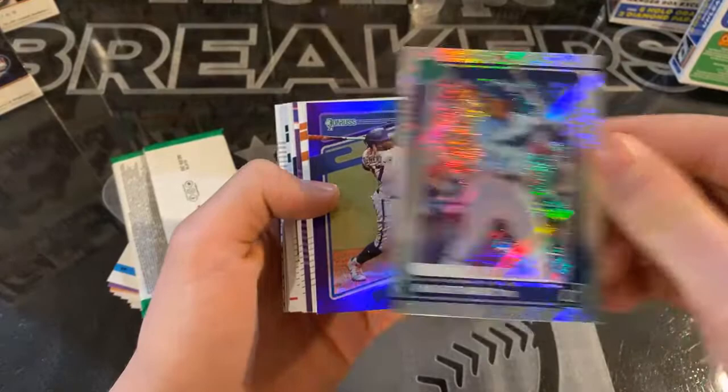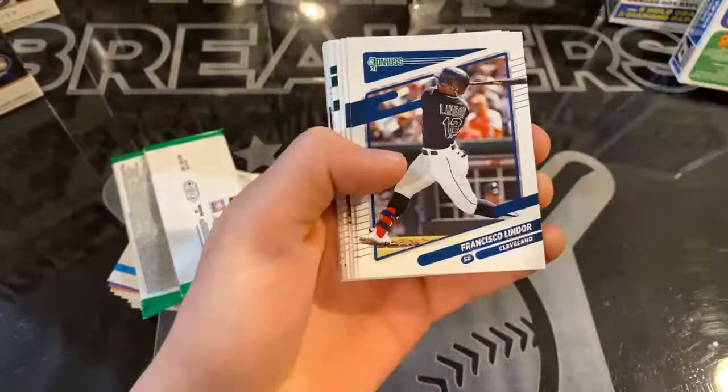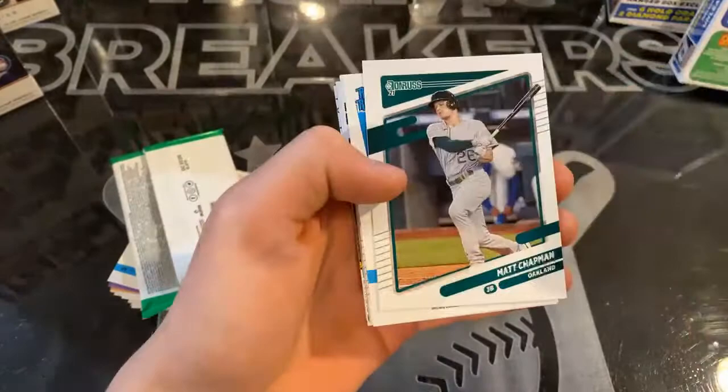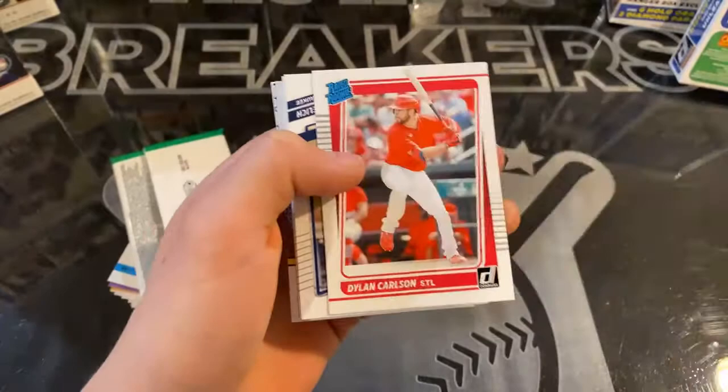Purple Hollow Vladimir Guerrero Jr., Mike Yastrzemski, nicknames, Anthony Santander, Diamond Kings, Francisco Lindor, that one's going to the Indians, Freddie Freeman, Ken Griffey Jr., followed by Matt Chapman, and a backwards Dalton Varsho, just going to be a base Purple Hollow. Sometimes they do that. The Hollow parallels are backwards. Dalton Varsho, rated rookie Purple Hollow.